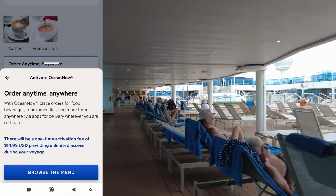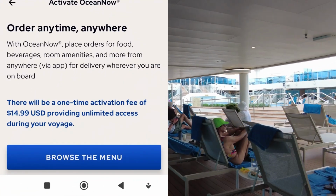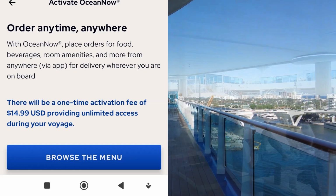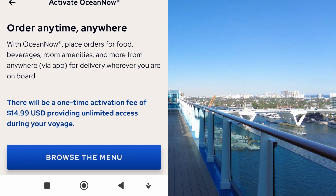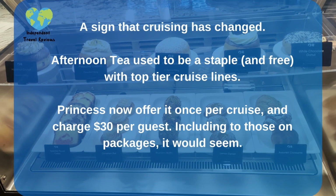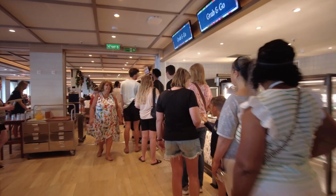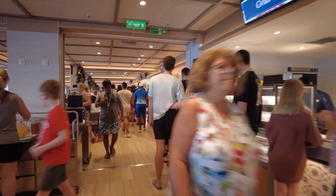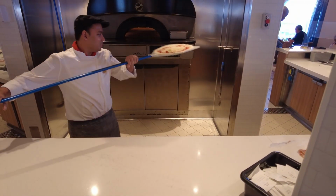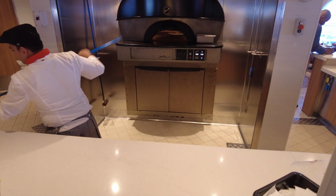At this point, we should also mention an ordering option called Ocean Now. This is included if you have either package or costs $15 per person if you don't, and this fee covers you for the whole cruise. It allows you to order items via the app for delivery wherever you are on the ship. Now, we didn't sign up for this, but reports from fellow guests were mixed. Many reported quite long wait times, whilst we've also seen reports that in some cases even items which you'd expect to be free, such as pizza, were delivered for free but incurred a charge for the item.